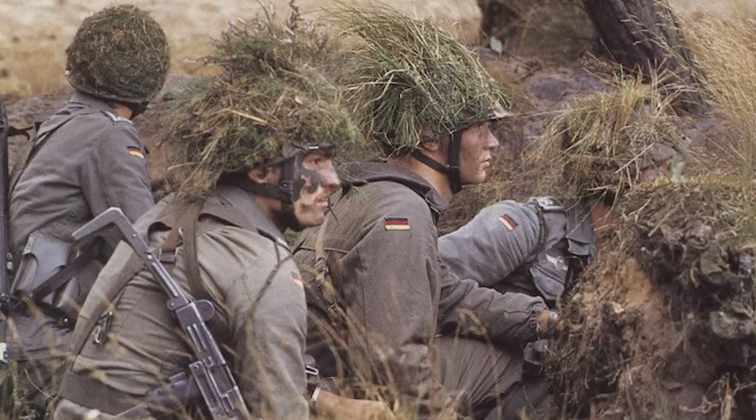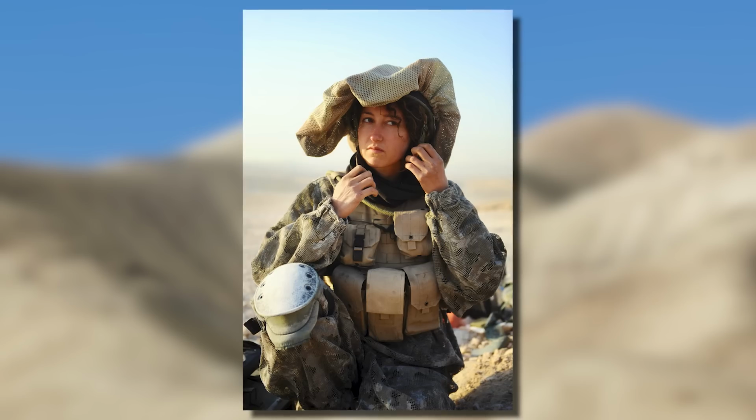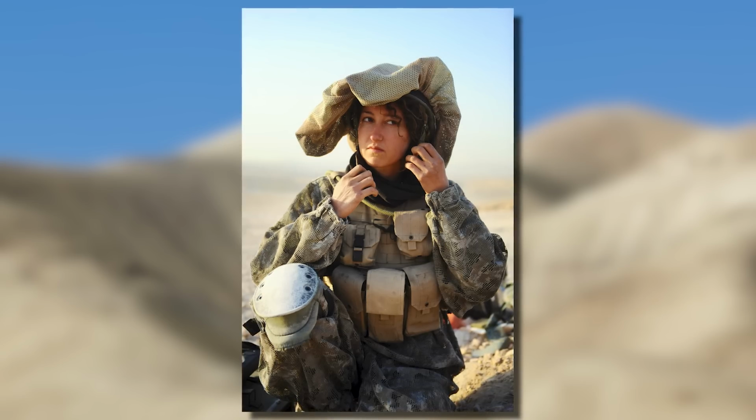However, one that seems to stand out from the rest, that is when it's not concealing the wearer's head, is that of Israel's Mitznefet.